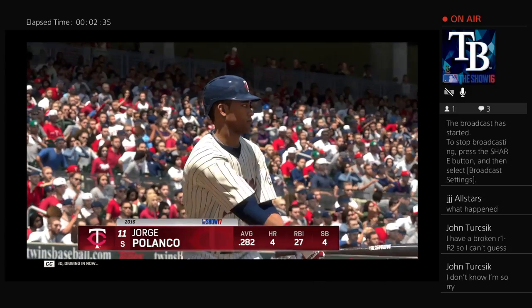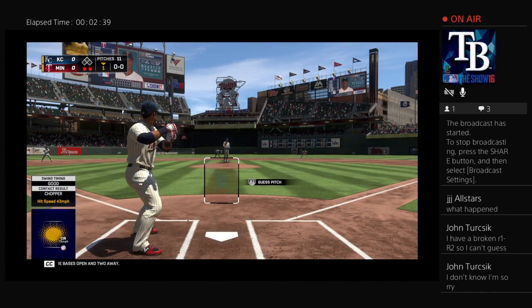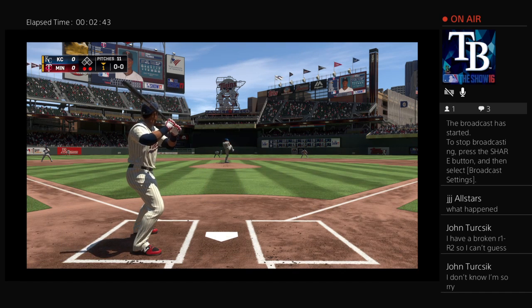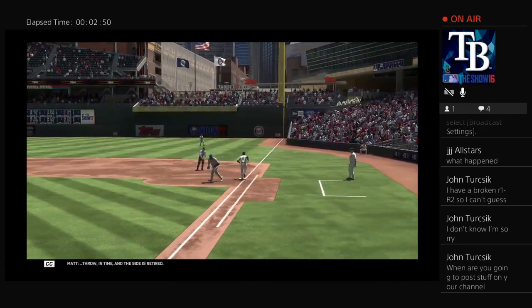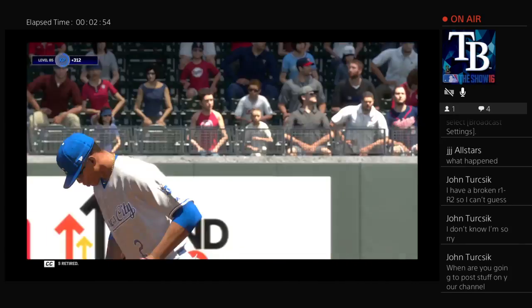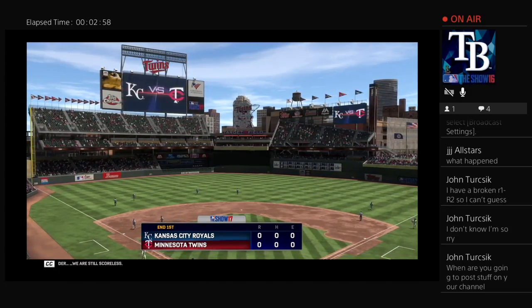So digging in now, Jorge Polanco. First cuts for him here with the bases open and 2 away. Fastball hit on the ground to short. Escobar fields it cleanly. Throw in time, and the side is retired. Down go the Twins in order. We are still scoreless.